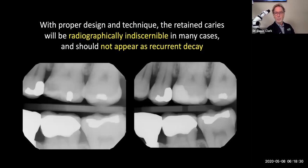So back to the point, with proper design and technique, the retained caries will be radiographically indiscernible in many areas. And even if you can see that little tiny bit of darkness right there, because I'm looking for it, nobody should think that's recurrent decay, because recurrent decay starts from the outside in. If you've got recurrent decay, you're going to see it around the margins first, okay? And that's the opposite of what we're doing with the restorative procedure.